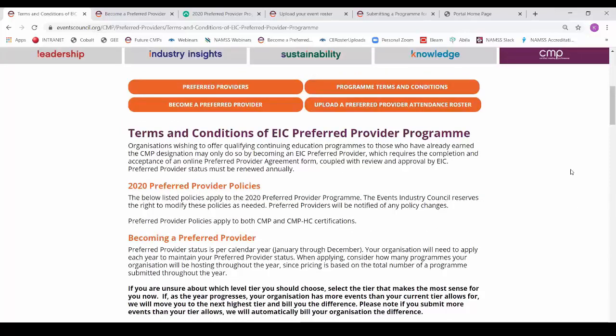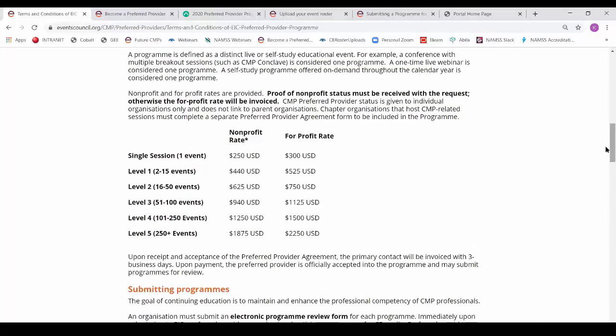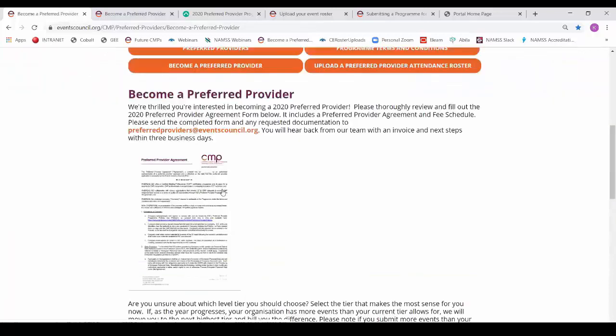After thoroughly reviewing the terms and conditions and reviewing which level makes the most sense for your organization, you'll need to fill out an online preferred provider agreement. This can also be found on our website. The preferred provider agreement includes both the agreement and a fee schedule. Please send the completed form and any requested documentation to preferredproviders@eventscouncil.org. You'll hear back from our team with an invoice and the next steps within 3 business days.